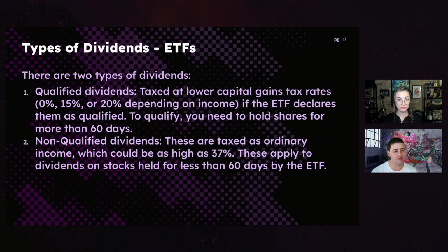And the non-qualified is basically ordinary income, which can be as high as 37%. It's applied for people who own the ETF for less than 60 days. For example, the SPY ETF has both qualified dividends and non-qualified dividends. So interesting. Depending on how long you hold them, it's also how much you're taxed on the dividends. Basically, as with long-term and short-term investments, if you hold a stock more than a year, it's taxed differently than if you hold it less than a year.